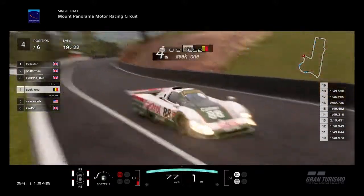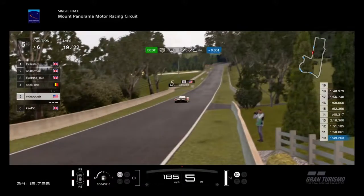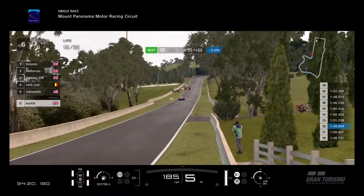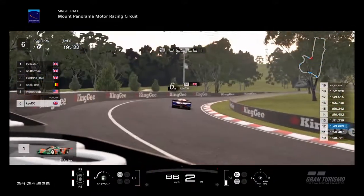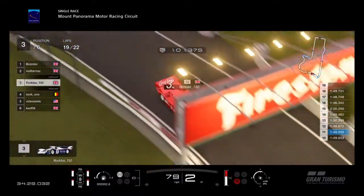Seat 1 a 149.5 with a 148.9 for Video, and a 152.3 for Keith. But remember, I don't think he's been out of the pits very long. So again, we'll have to wait and see how he does in a lap or so's time. But the main battle on track now is the battle for 2nd place.